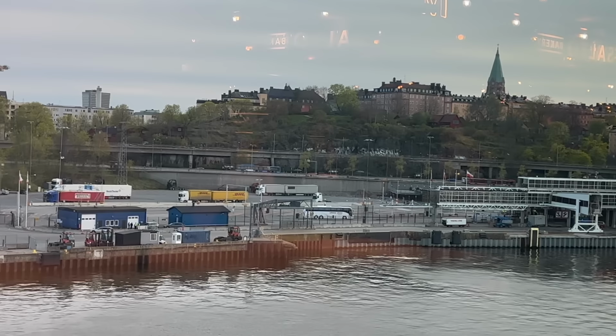This is how you do the Stockholm to Turku route. Either you fly or you take the ship. The ship is cheaper. And this one's the newest one of the lines. So yeah, cool.